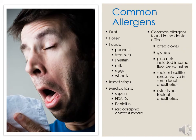This is a list of common allergens that can lead to anaphylactic shock. We have here dust, pollen, foods such as peanuts, tree nuts, shellfish, milk, eggs, and wheat, insect stings, and medications such as aspirin, nonsteroidal anti-inflammatory drugs, penicillin, and radiographic contrast media.